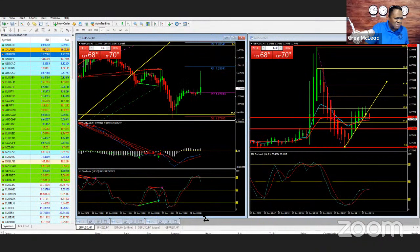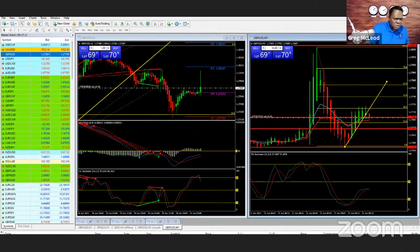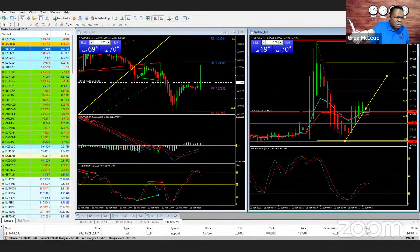We just finished the UK inflation report. We got a break. I'm going to get short. Okay, so we're short at 1.2769. I want my stop to be about a couple of pips above the high, and then I'm going to look for a drop down to the low, right?